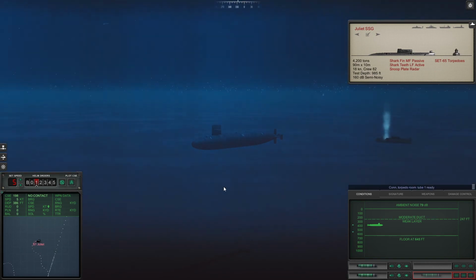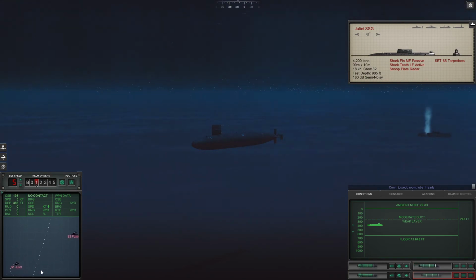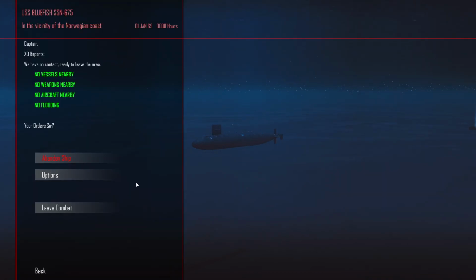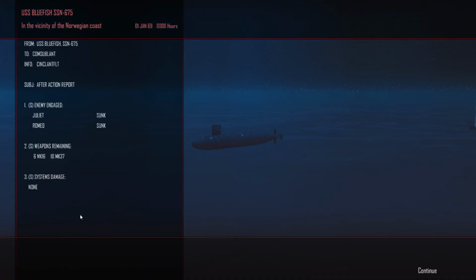Con, torpedo room, tube 1 ready. Took out the Juliet and the escort. Con, torpedo room, tube 3 ready. With no indication of any other subs in the area. Con, torpedo room, tube 4 ready. And that is our cue to get the hell out of here. Yeah, it was just... Oh, it was a Romeo. Well, isn't this poetic? Romeo and Juliet, both dead. It's a tragedy, I tell you.